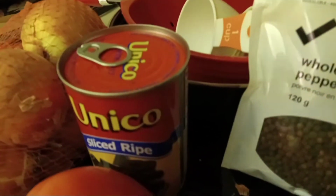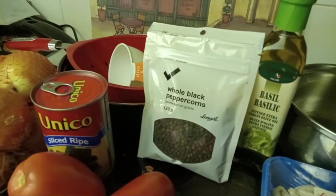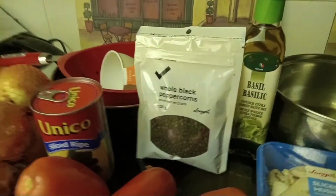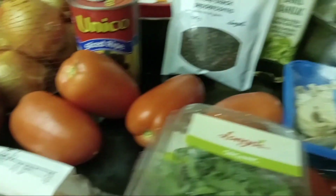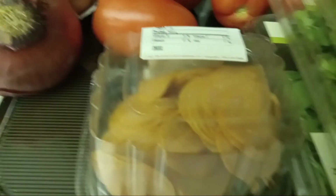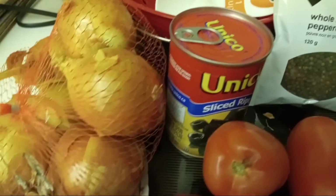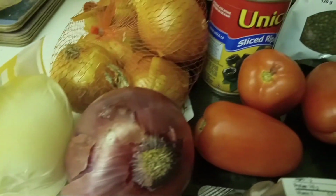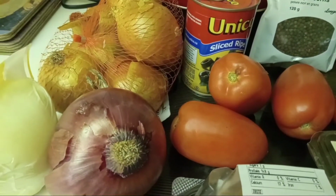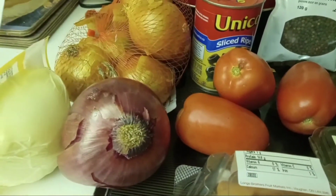I like to grind my own because the one that's already ground gets all over the place whenever I try to transfer it. So anyway, I got some more black pepper. I got 4 tomatoes. I bought some fresh oregano, pepperoni, and some sliced olives. And I am also very low on onions. So, yeah, mid-March is usually when I do begin to run out of supplies quite a bit.